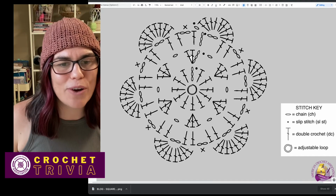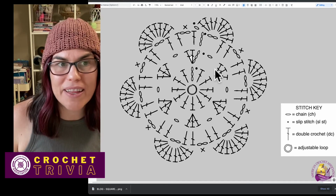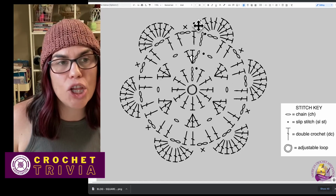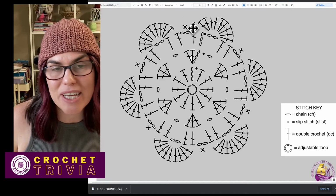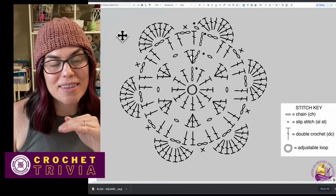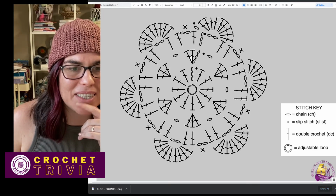How many single crochet stitches are in the last round? So we know that there are 4 rounds, 1, 2, 3, 4. But if we look at the last round and we look at those individual characters from the stitch key, how many single crochet stitches do you count? If you guys are watching this on the replay, you can just pause at this moment and count those individual ones, and that should give you plenty of time.